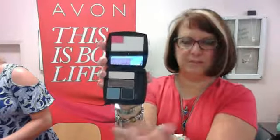Okay, so this one right here is a cool one because we don't have very many that have blue in them. This is called Smoke and Fog. This has got a real pretty blue in it. In fact, I have a shirt about that same color. And it is actually a matte, so it doesn't have any shimmer to it at all.